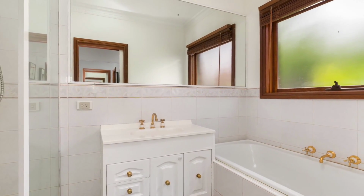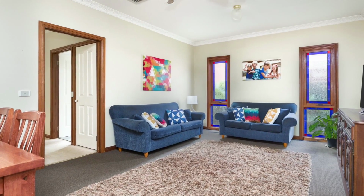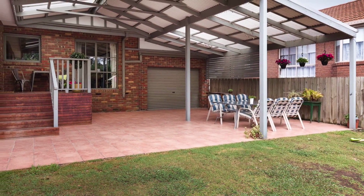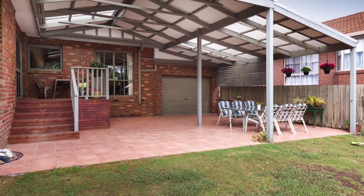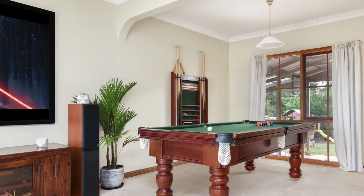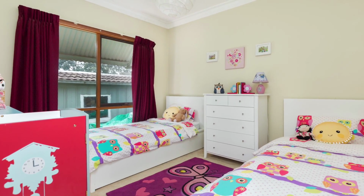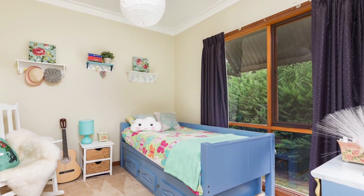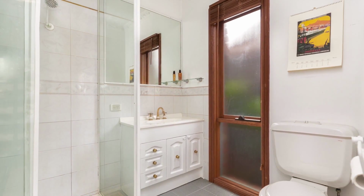Gas-ducted heating, evaporative cooling, high ceilings, ceiling fans, feature LED light windows, single lock-up garage with rear roller access and extra off-street parking. Walk to Berwick Village, close to freeway access, public transport, and just a short drive to Fountain Gate Shopping Centre. Berwick boasts a selection of public and private schools and medical facilities.